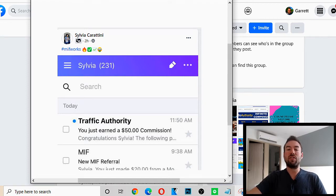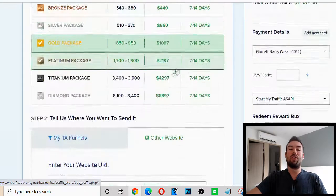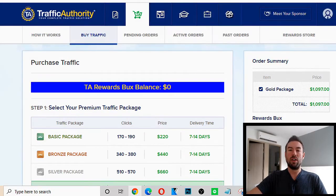So traffic is all around you. Any place where there are people, you can get traffic. Social media is great. If you don't have a lot of extra money, you can do it for free. And then I would highly recommend Traffic Authority, choosing one of the highest packages you can so you get the most targeted clicks, always promoting the capture page, and then sending people to your link.